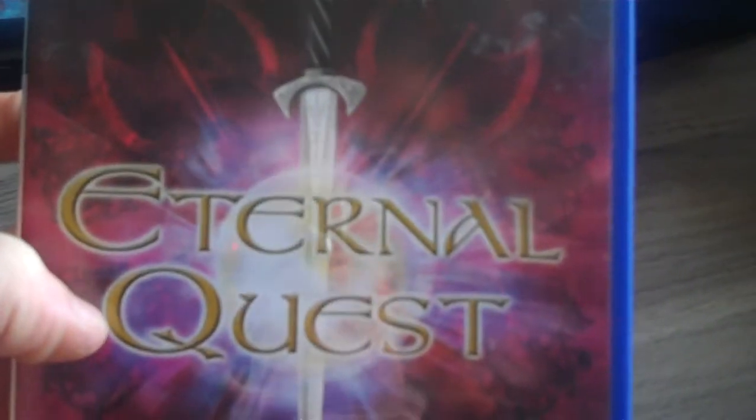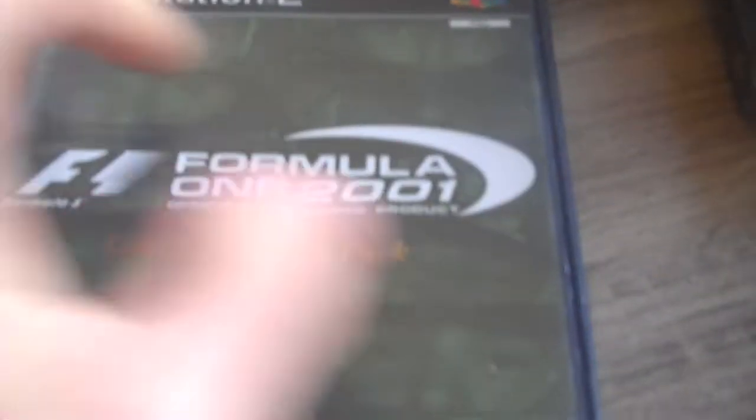Then Eternal Quest by Midas Games. Midas Games made a lot of obscure games, but also a lot of good games. I know nothing about this game, Eternal Quest, but when I look at the screenshot, I remember this game from when I was a child, but I'm not sure. I have to check it out. Eternal Quest, also complete.